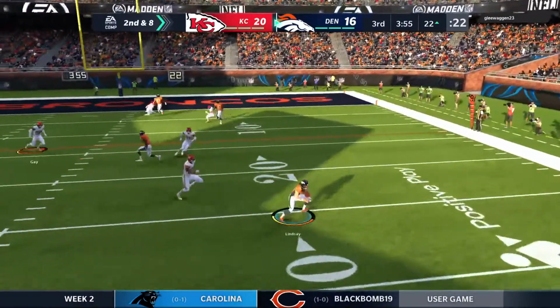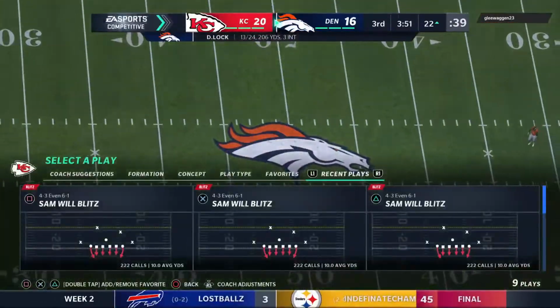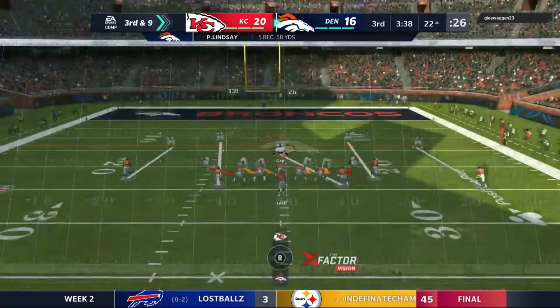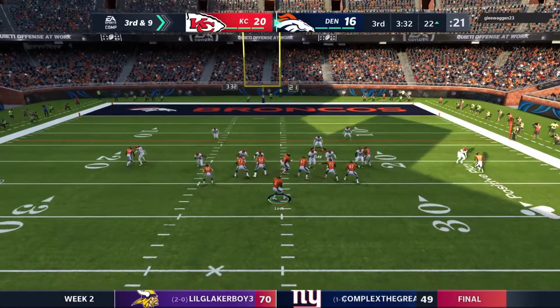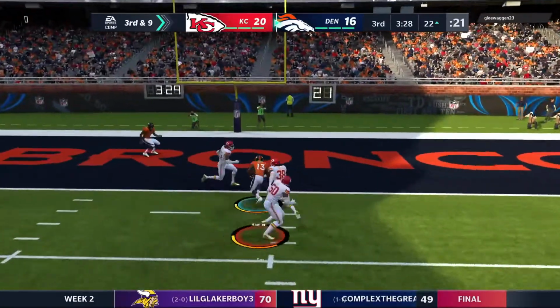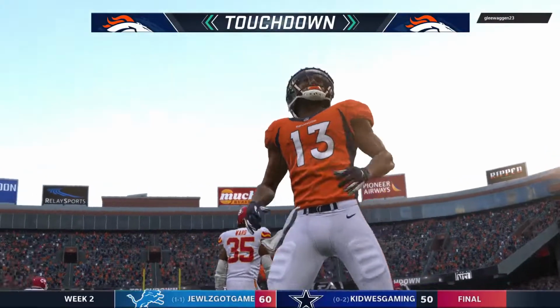From the 22, Lock. He'll find Lindsey here. They couldn't get anything going there out on the right side of the flat of the swing pass. And didn't we have a discussion with their staff about wanting to get the backs more involved in the passing game? Huge emphasis for this game, but obviously the defense had other plans and really made a nice play. And he'll take it into the end zone for a Denver score.